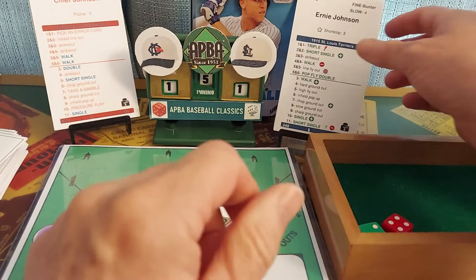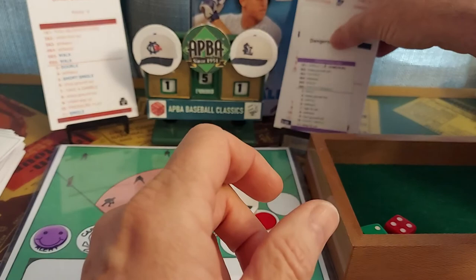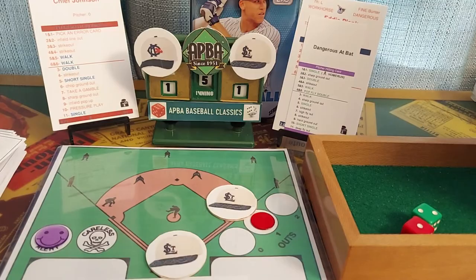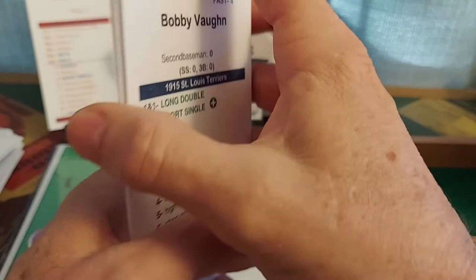Brings up the pitcher, Eddie Plank. He is rated a dangerous pitching hitter. Here's the pitch from Chief Johnson. Three off the batter's card is a base on balls. Plank's at first. Johnson's at second, one away.